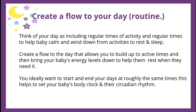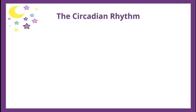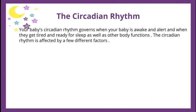Ideally, you want to be starting and ending your day at roughly the same times. This helps to set your baby's body clock and their circadian rhythm. So the circadian rhythm you might have heard of before, and the circadian rhythm is going to really help you to help your baby to understand when they're meant to be awake and when they're meant to be sleeping.